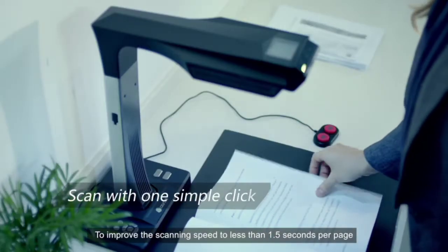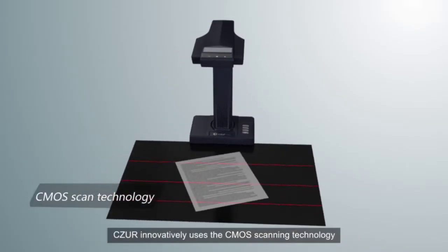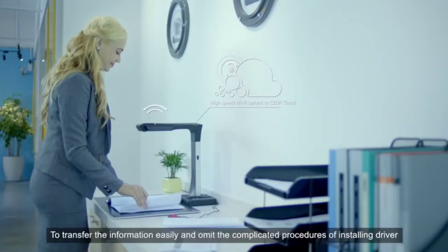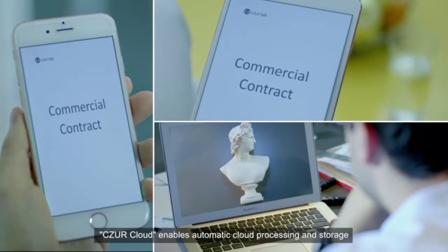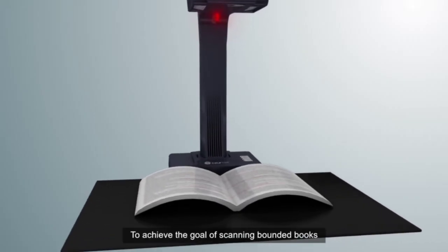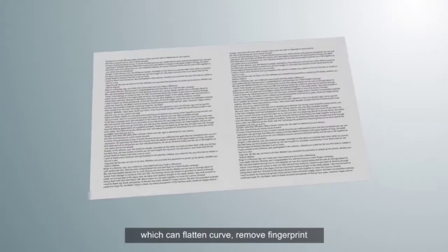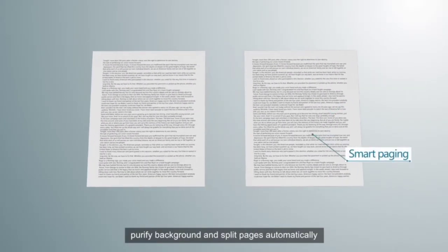To improve the scanning speed to less than 1.5 seconds per page, Caesar innovatively uses CMOS scanning technology and is equipped with a 32-bit MIPS CPU to transfer the information easily and omit the complicated procedures of installing drivers. Caesar Cloud enables automatic cloud processing and storage. To achieve the goal of scanning bound books, Caesar is equipped with advanced smart algorithms, which can flatten curves, remove fingerprints, purify the background, and split pages automatically.